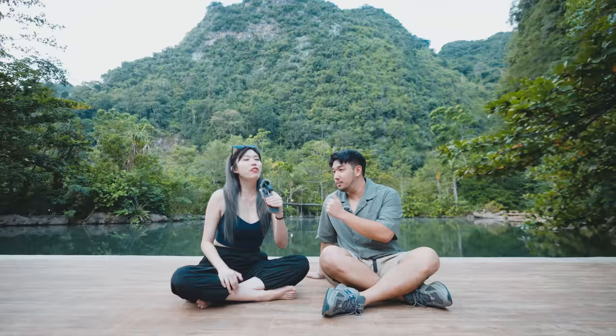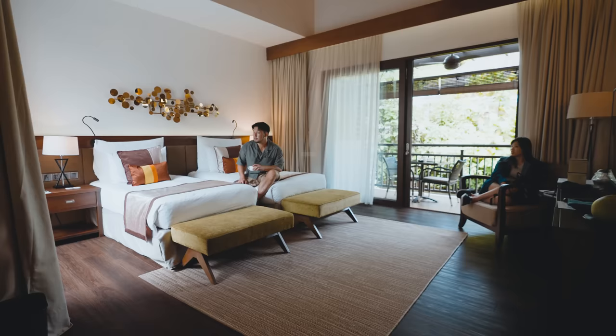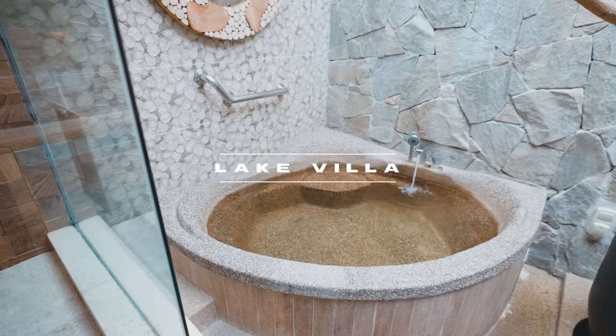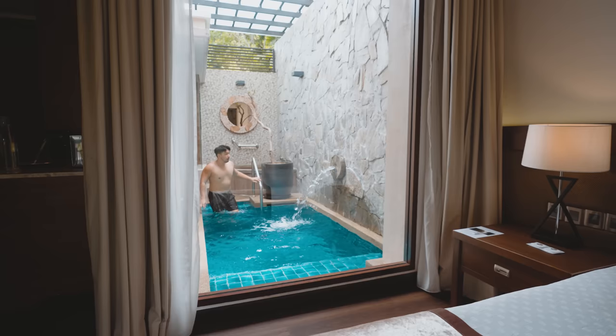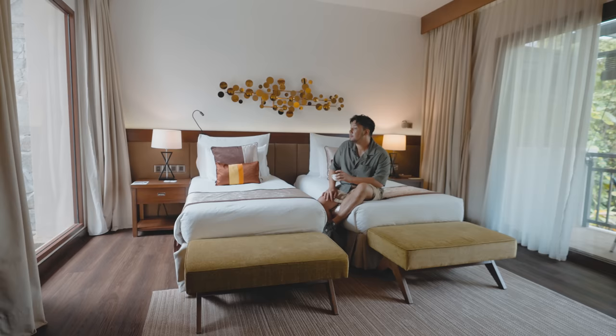Wow. First impression of the room. Very impressed with the hot spring. Some places, you want to say real onsen, it's not really the case. This is water from the hot spring channeled into your room, and you have your own private pool right beside it. And this villa is huge.